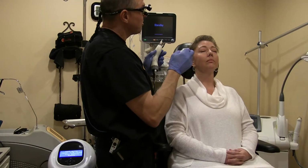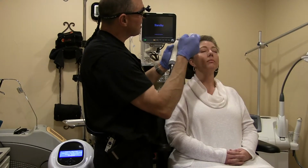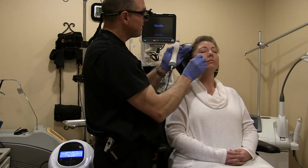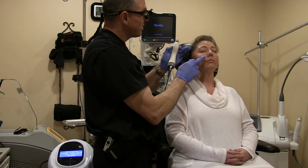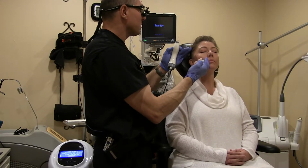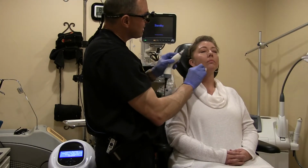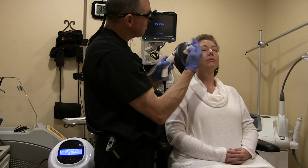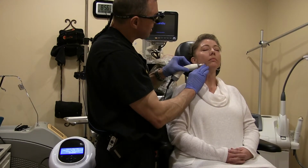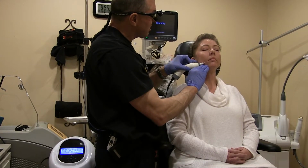Okay, so in the interim, we spun Susie around. We actually treated the left side of her face. I'm coming back and finishing off with treating right around the mouth area. In someone Susie's age, the big areas that we're worried about treating are the periocular area and the perioral area, so essentially around the eyes and around the mouth. These are the areas that typically show age the most.